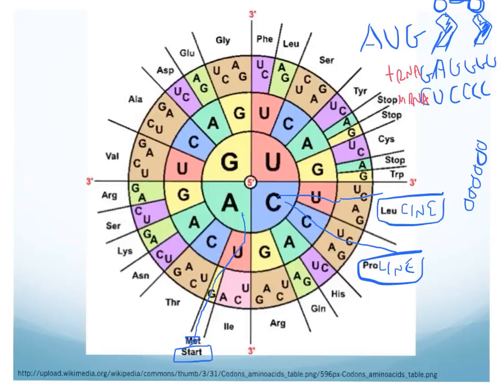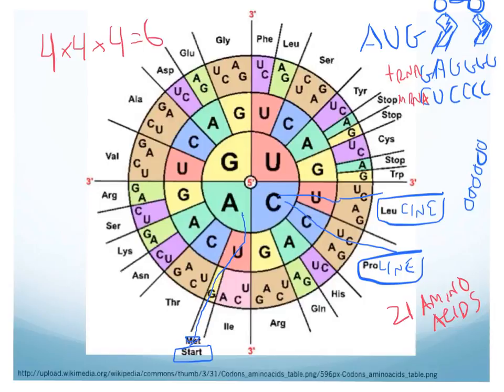And so here's kind of the key here. One of the things to notice is that there are 21 amino acids in the body. And if you do a little bit of math here, you can go, okay, if there's 4 possibilities for the first nitrogen base and 4 possibilities for the next one and 4 possibilities for the next one, there's actually 64 possibilities in this entire chart that you have here. Okay, so there's 64 possibilities, but only 21 amino acids. So as you can see, for instance, with serine, you could have UCU, you could have UCC, you could have UCA, or you could have UCG. So multiple combinations will code for the same amino acid.